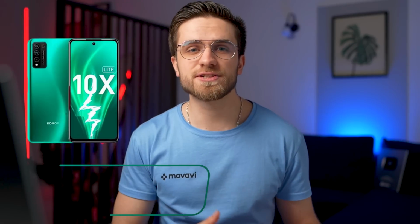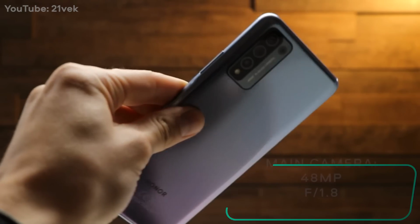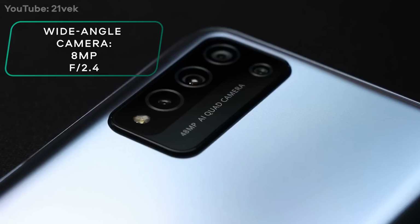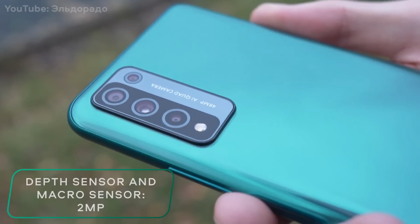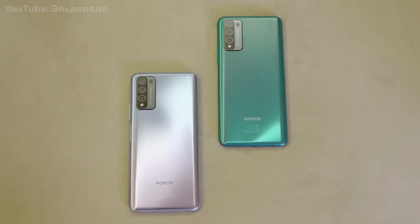Next up is the Honor 10X Lite, which sits at around the same price as Galaxy A50. 48 megapixel camera with f1.8 aperture and the wide-angle 8 megapixel camera with f2.4 aperture. And we get a 2 megapixel depth sensor and 2 megapixel macro sensor. Not surprised. I don't know who really needs this macro sensor unless you just want to play around with it. And it has a flashlight, of course.